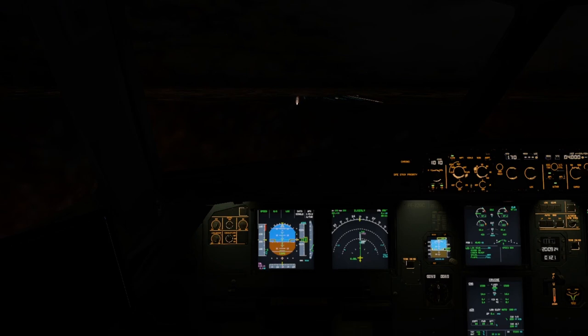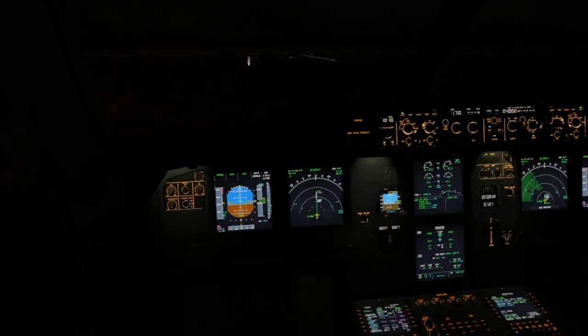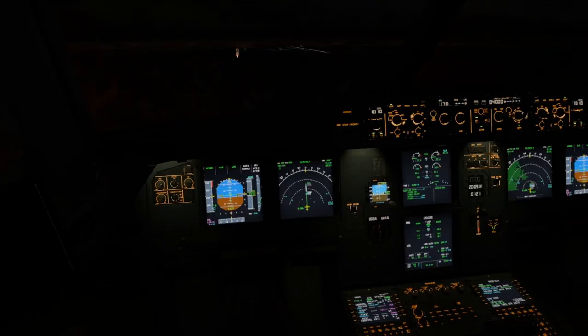Beeline 2246, inbound runway 25 left. Beeline 2246, Brussels Tower, runway 25 left, the winds 240 degrees, 10 knots, cleared to land. Cleared to land, runway 25 left, Beeline 2246.